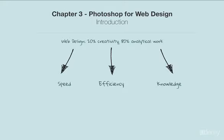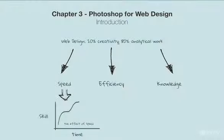Using Photoshop for web designing purposes doesn't require a very creative nature, but more of an analytical, even mathematical approach. In order for you to become a great web designer, I believe you will need speed, efficiency, and knowledge. Speed is the first step because if you strive on being more efficient and knowledgeable, you want to do so in the shortest amount of time possible.